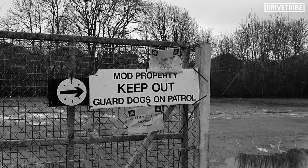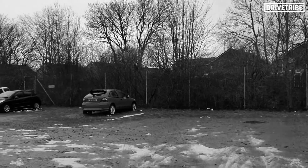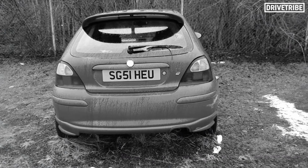I was driving home from London to Edinburgh, and I got to the outskirts of Edinburgh and came across a military barracks. And I looked into the car park and I saw a car and I thought, oh, I used to have one of them, in that colour as well. And then I saw the body kit and I thought, oh, I fitted a very similar body kit to my car, that's cool. And then I clocked the reg and it was my car.